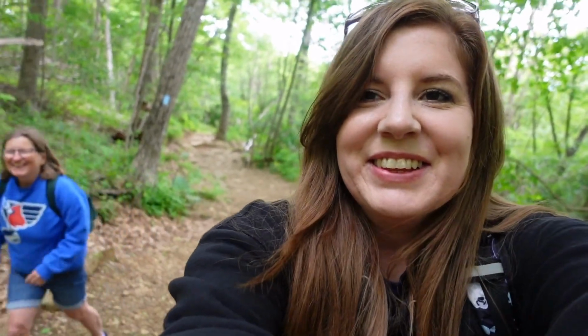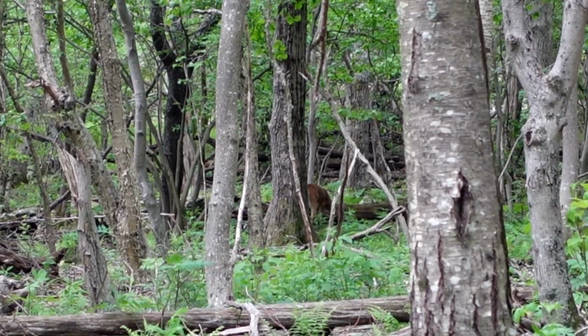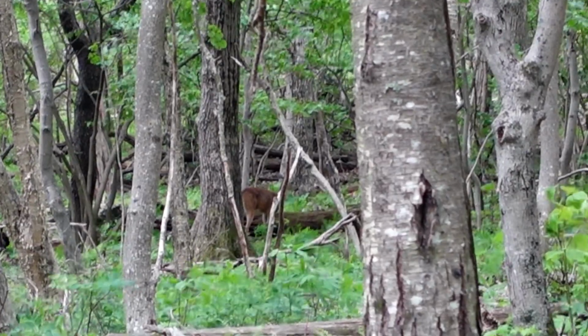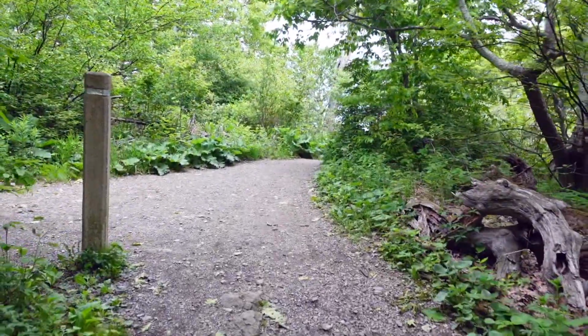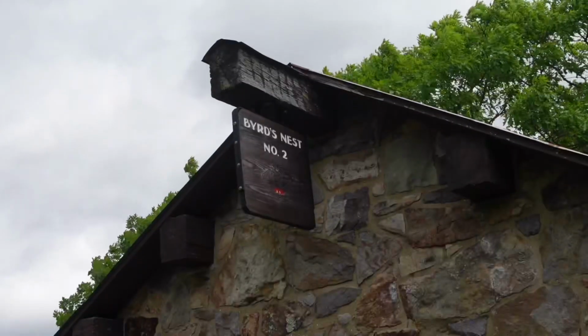We just passed hikers who said, and I quote, "It's totally worth it." So, she says don't do it. There's a deer way over there. It hears us now. You can see his little tail swishing. The trail has finally leveled out, but I have a feeling we have one more climb before we get to the actual summit.